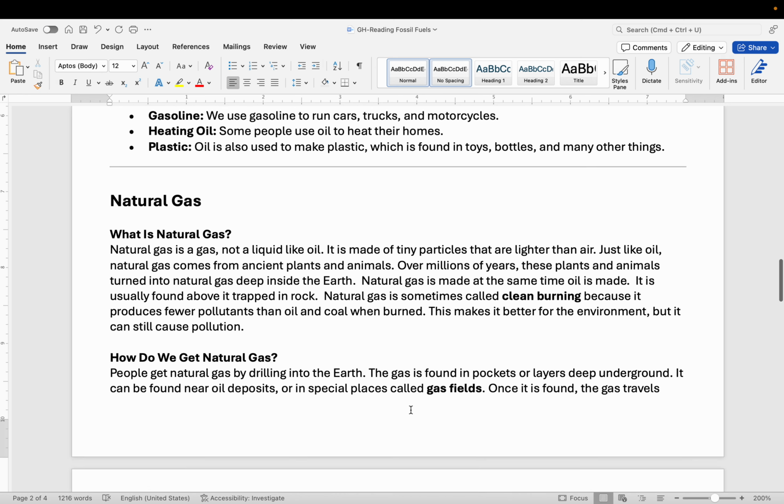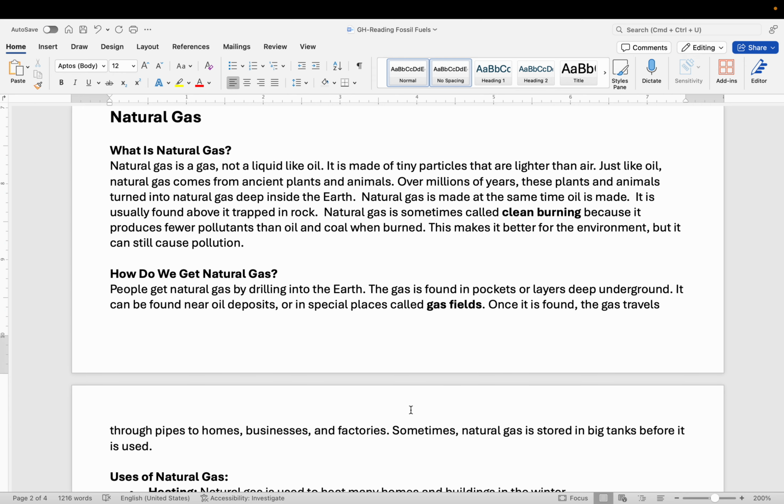Natural gas. What is natural gas? Natural gas is a gas, not a liquid like oil. It is made of tiny particles that are lighter than air. Just like oil, natural gas comes from ancient plants and animals. Over millions of years, these plants and animals turned into natural gas deep inside the earth.